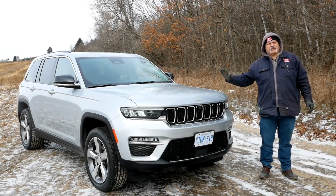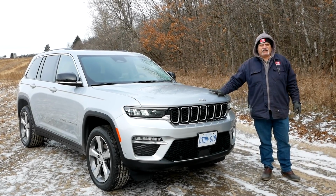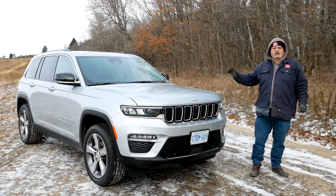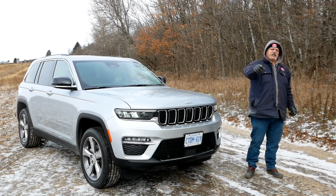So right beside me today is the 2022 Jeep Grand Cherokee. And today we're gonna be having a look at this entire vehicle, walking around it. There's a lot of new features. So let's get started right now.